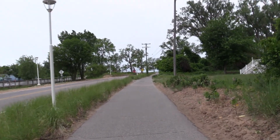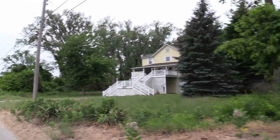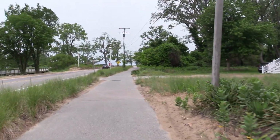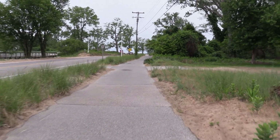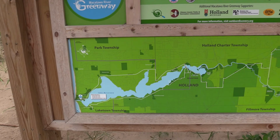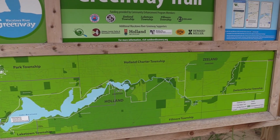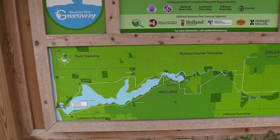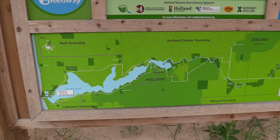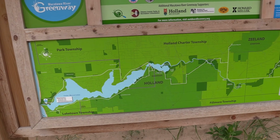So somehow my microphone was on mute. I don't know if I got any audio from this morning. I guess that's something I have to make sure I check. So the white and the purple lines are paved trails. You can go around the entire lake and out to Zeeland.